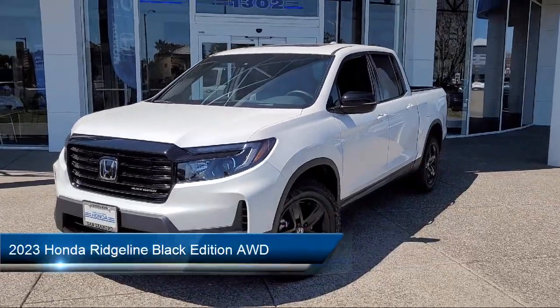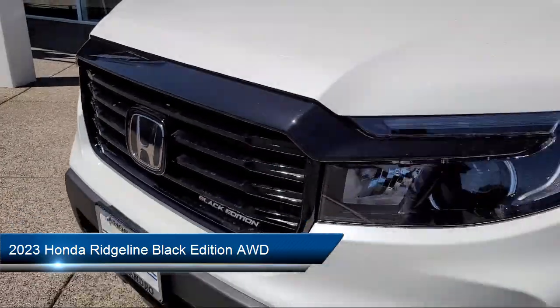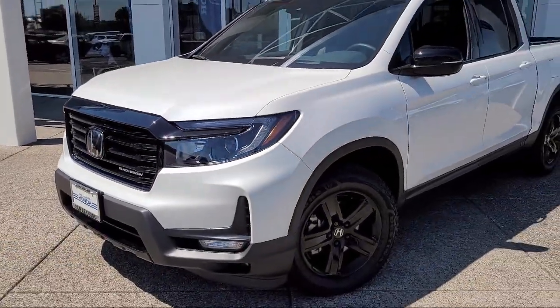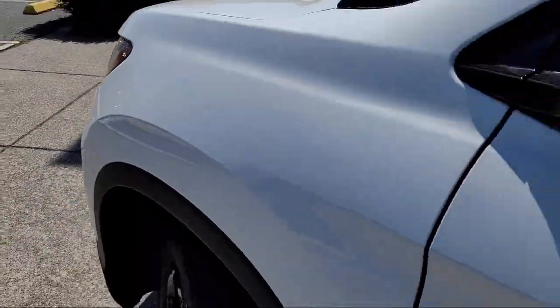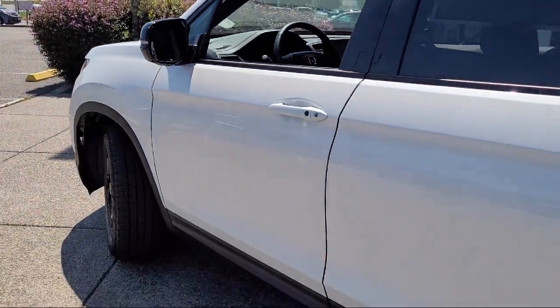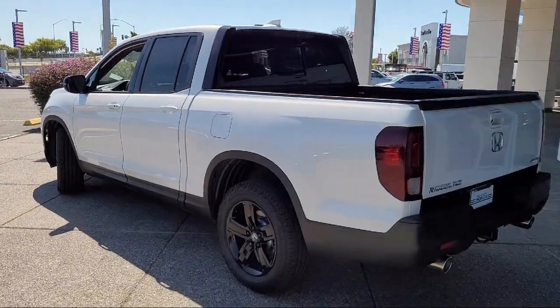It comes equipped with smart device integration, navigation, blind spot monitor, universal garage door opener, privacy glass, LED headlights, MP3 player, all-wheel drive, HD radio, auto-dimming rearview mirror.